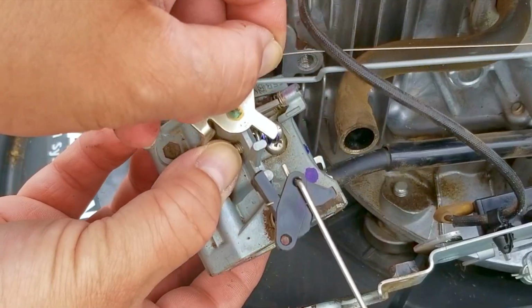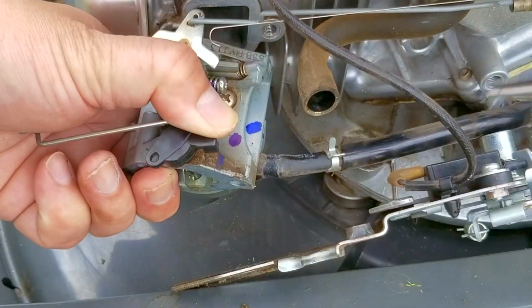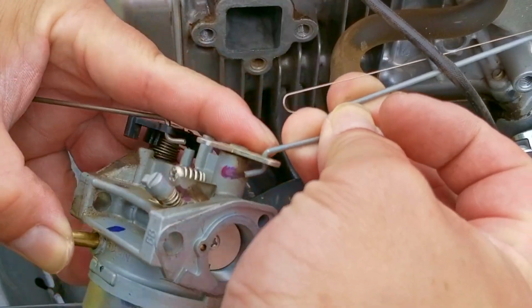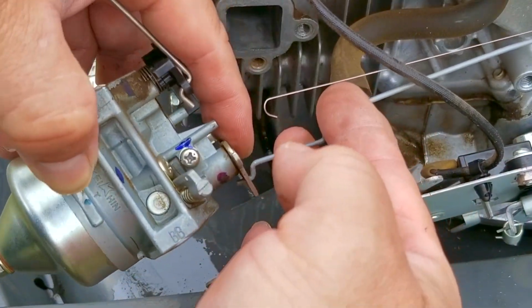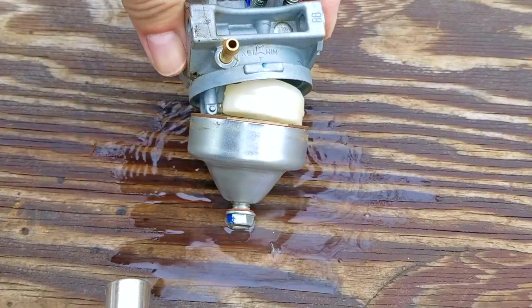So yes, it may not be as blatant as changing the spark plug or the air filter, but paying attention to the fuel you put into the tank is part of a good maintenance routine. Now, more than likely, we shouldn't have to go through the carb after finding out the issues with the fuel, but since we've come this far, we might as well give it a good inspection.